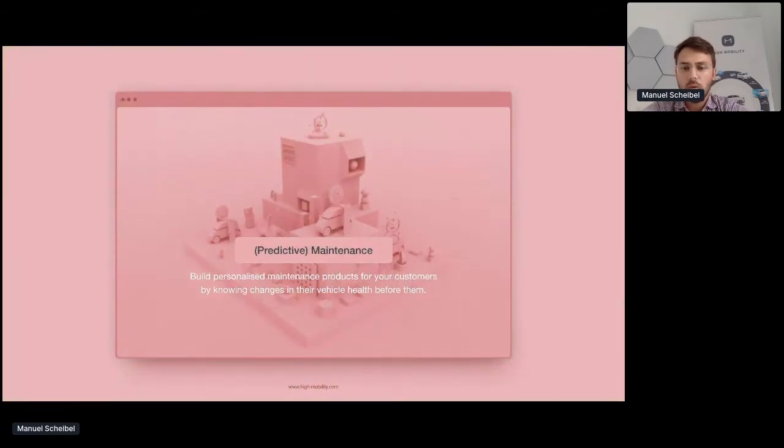Also, one of our most important use cases is maintenance, either proactive maintenance or predictive maintenance, depending on the data you would like to deal with. Fleet operators, garage networks, and dealerships are interested in tracking the vehicle health of their customers and, most importantly, informing their customers about any maintenance issues or any potential upcoming maintenance issues. And that's nowadays already possible with the data sets we get from car manufacturers.